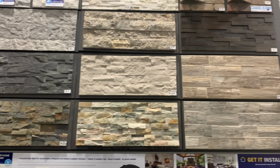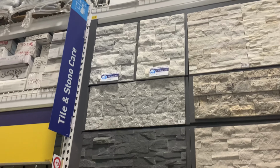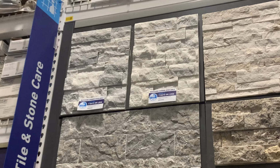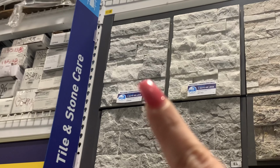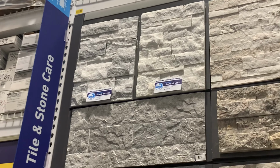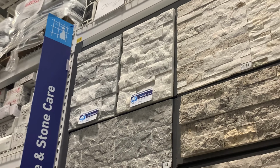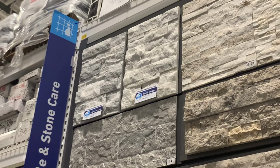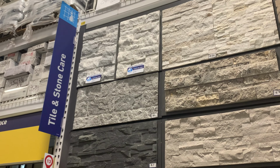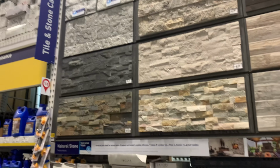Okay, you guys, so this is the section. The one that we showed you that we're going with is that top left corner. The one I was mentioning was that one. It's more of a white, but I don't know if you can see it on camera, at certain angles it has a little bit of a yellow undertone. I wasn't crazy about it. It's hard to see through the camera, but you can see it in person.